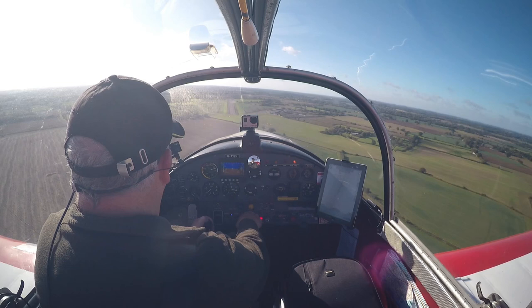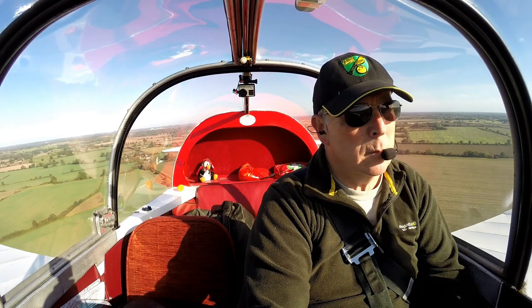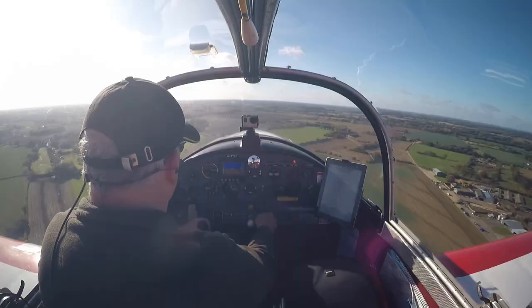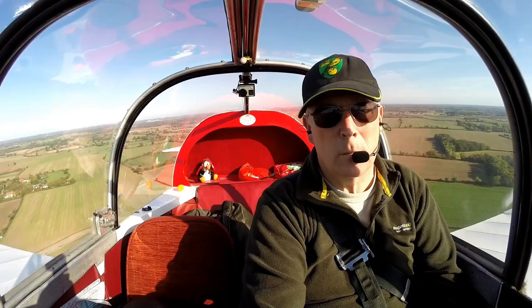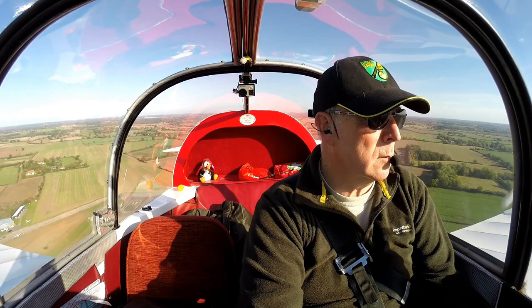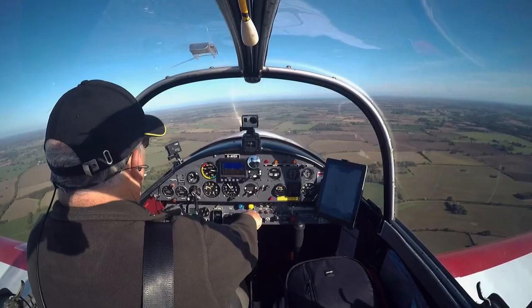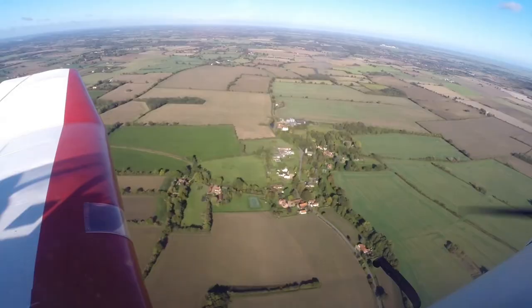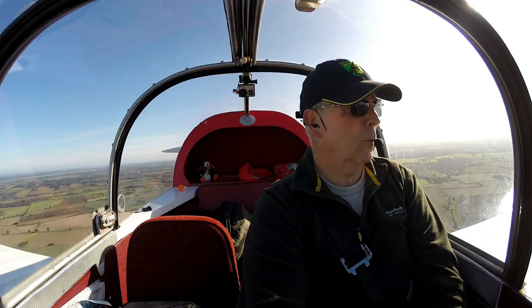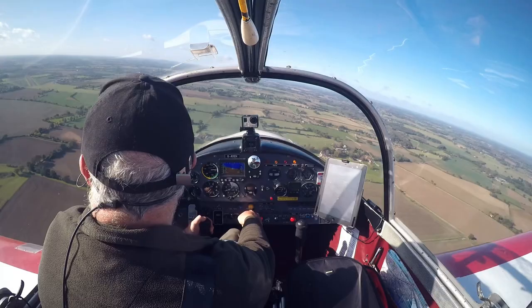Golf Echo Hotel going round. Juliet Oscar, turning final, runway 24. Contact one going around and one on the runway. November Three Sierra Alpha on the runway 24, about to depart. Golf Echo Hotel, downwind left-hand, contact one on final. Juliet Oscar's runway vacated and I need some fuel, going to the pumps. Golf Echo Hotel, final.